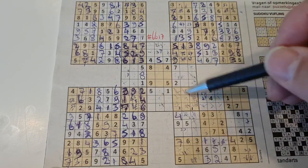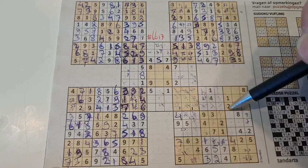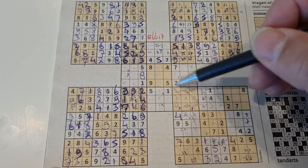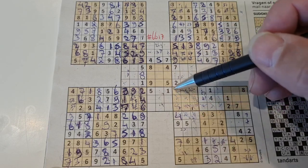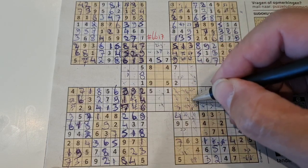We have a 2 in this row, so no 2 in these 3 boxes. We have a 2 in the third row, so no 2 in those 3 boxes. So the 2 could be here, here, or there. We see a 2 in this column, so no 2 in those 3 boxes. So the 2 in this big square could be here or there.